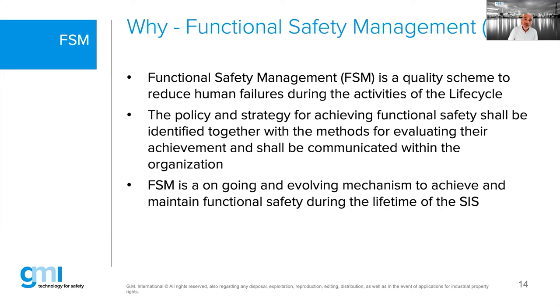FSM is an ongoing and evolving mechanism. It's not because you have done an FSM 5 years ago that today the activities in your engineering departments are still handled correctly.